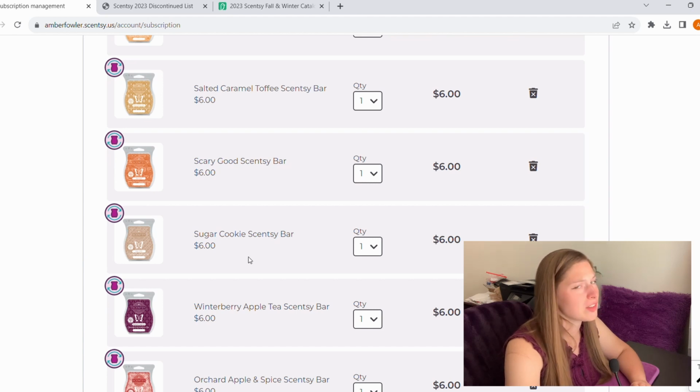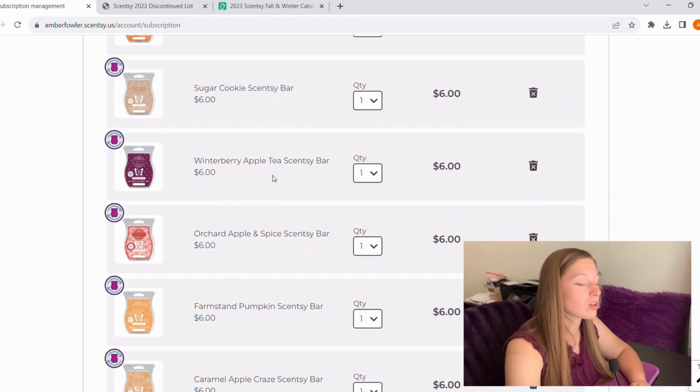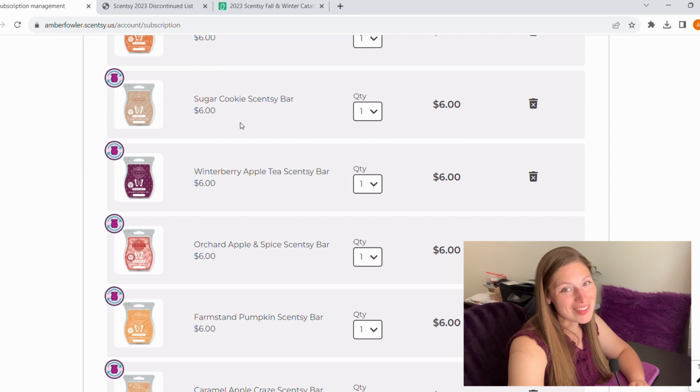Sugar Cookie is phenomenal. By the way, if you're a bakery fan, Sugar Cookie is the one to go with. If you've never tried Scentsy ever in your life and you're on the fence and you love gourmand scents, Sugar Cookie, that's a good first. Trust me on that. You can see it is discontinued currently. I'm very hopeful that it's going to show back up in our new fall and winter catalog, but I haven't looked yet. So we're going to discover that together.